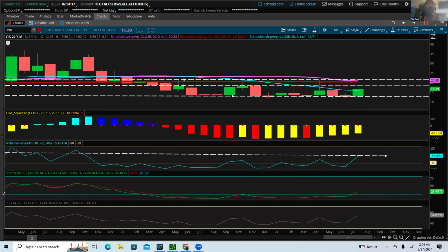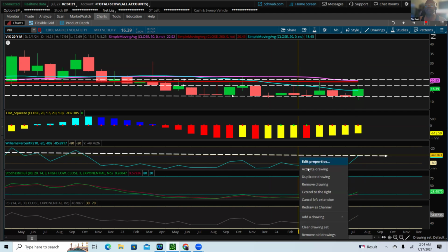we could see some brutality in the overall market, folks. So that's something just to keep in mind, that we are close to some highs in the market that could be met with some fierce resistance, close to some pivot points in the overall market.